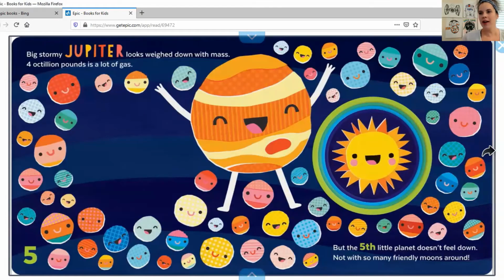Jupiter, whoa. Big stormy Jupiter looks weighed down with mass. 4 octillion pounds is a lot of gas. But the 5th little planet doesn't feel down. Not with so many friendly moons around. Look at that. Planet number 5 is Jupiter.